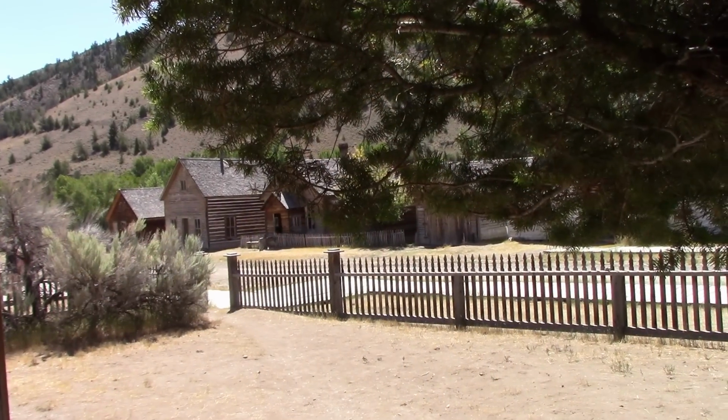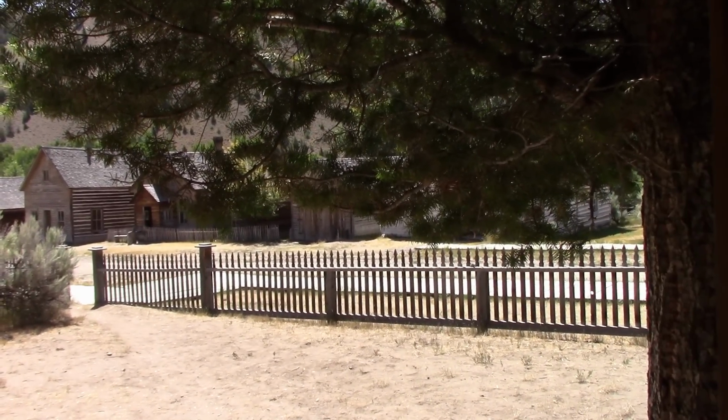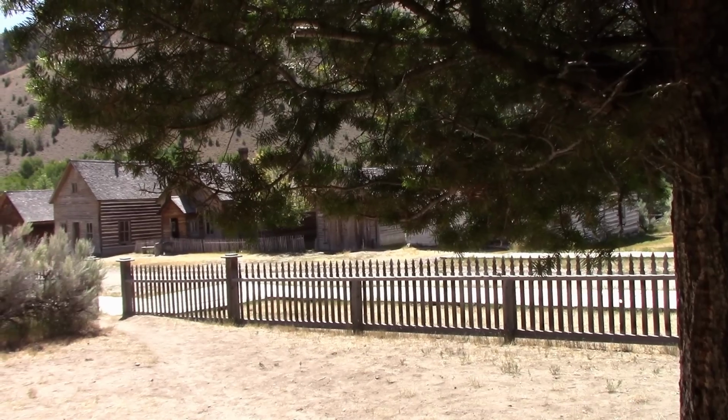Anyways, the buildings, like I say, the buildings are original. This, like every ghost town in Montana, started out with people finding gold here down along Grasshopper Creek, which is down behind me here. Once you find gold, people are coming, and boy, they did.